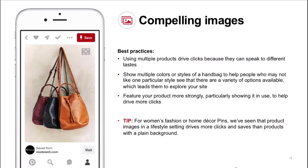Imagine yourself walking down the street window shopping. You look into a store window and you see a variety of different products. Department stores do this on purpose. They want to appeal to many different audiences and different tastes.